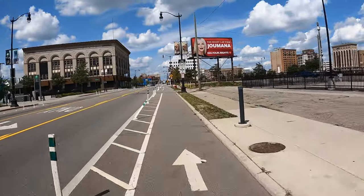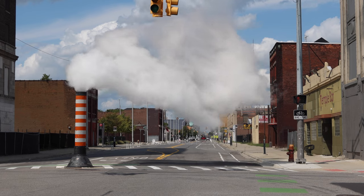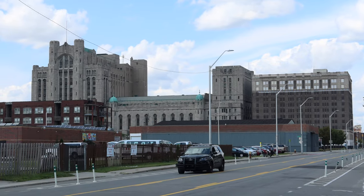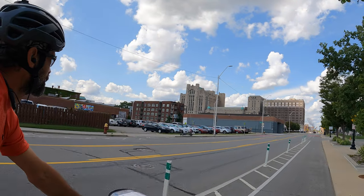I'm gonna do a tour of Detroit, check out all the older buildings. I know there's a lot of old buildings here that are historical.